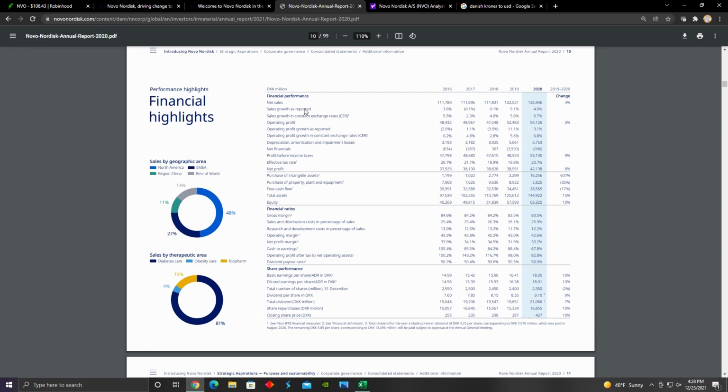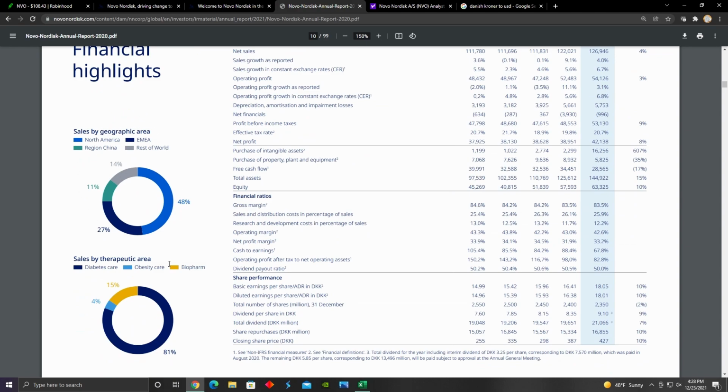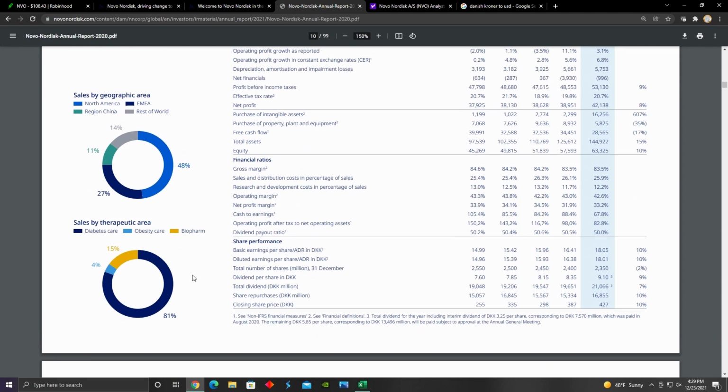Next page I want to look at is page 10. Let me zoom in here so we can get a better look at it. Right here we can see their sales by geographic area, and about 50% of their total sales worldwide come from North America. So selling to the United States and Canada is definitely one of their biggest customers. And then sales by therapeutic area, we can see it's even more skewed towards one area of their business, with diabetes care taking up about 80% of their total sales.